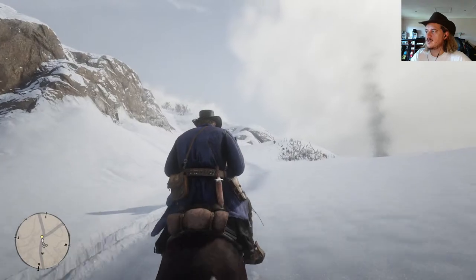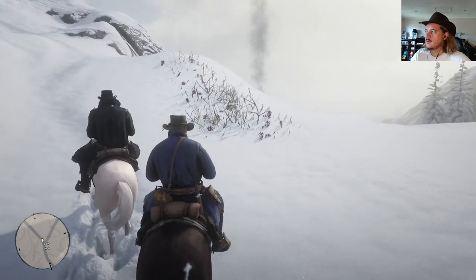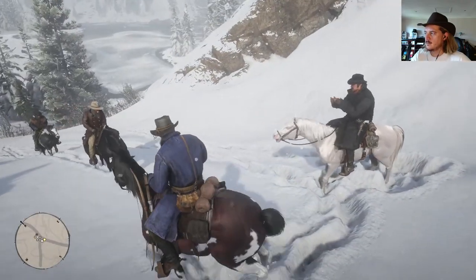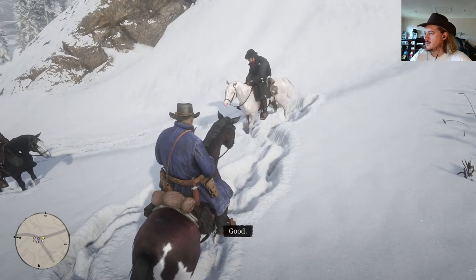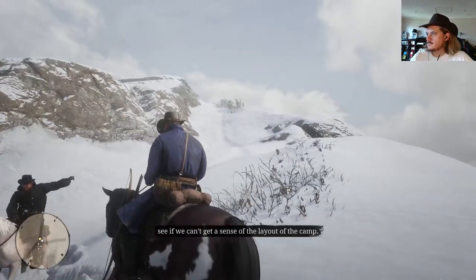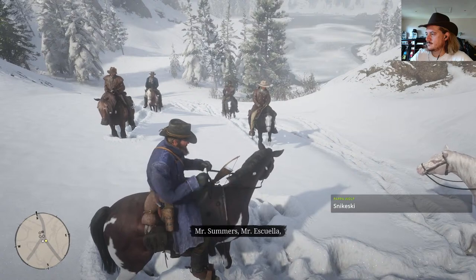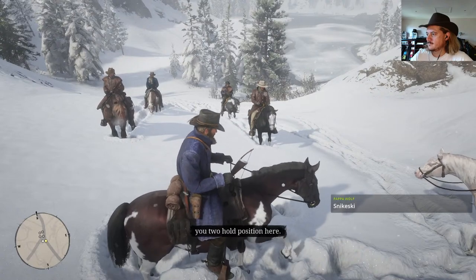Hold up here. Hey! Get a hold of that horse, Morgan. All right, gentlemen. This is it. Are we ready? Yeah, we're ready. Ready, Dutch. Good. Now, Mr. Morgan and I, we're going to head up here a little, see if we can't get a sense of the layout of the camp. Mr. Williamson, Mr. Bell, you two take up a hidden position just outside the camp. Mr. Summers, Mr. Escuela, you two hold position here. Let's go.